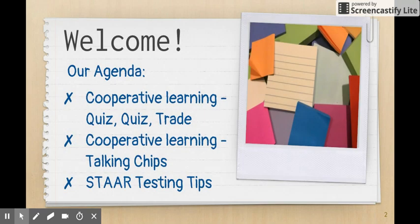So a couple things that we're going to be covering. Had some requests about discussion strategies. So I am going to share with you two cooperative learning strategies, quiz trade and talking chips. Both of them promote student interaction and one of them promotes discussion specifically.